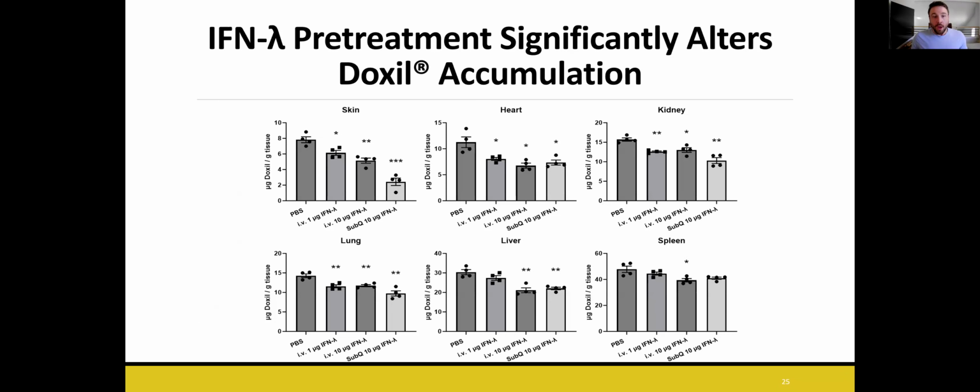So we wanted to see if just a direct administration of interferon lambda would cause the same type of refractory response as a lipoplex injection. So, let's remove the middleman. Let's just see if interferon lambda has the same effects as a lipoplex.